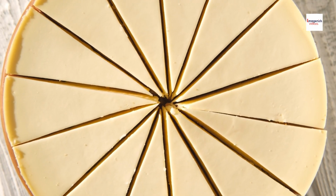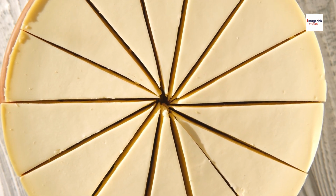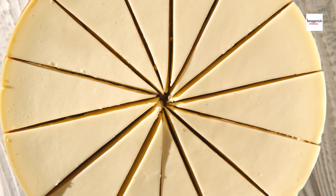And let's not forget about the crust. While graham cracker crusts are traditional, adventurous bakers experiment with everything from cookie crumbs to nut-based crusts for added flavor and texture.